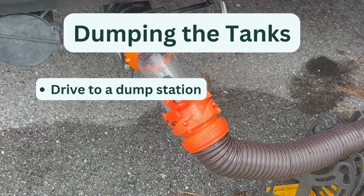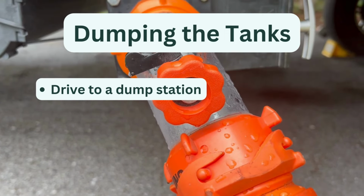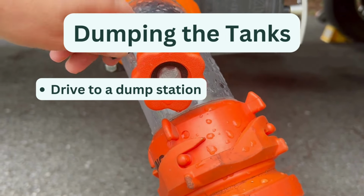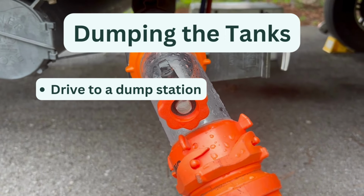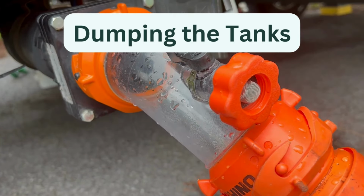One of the options for dumping tanks while boondocking is using a dump station. Since you won't find a dump station at your boondocking spot, this means you will have to leave your campsite to empty your tanks. Dump stations can be found using the same apps used to find RV boondocking destinations. Most dump stations are found at campgrounds, rest areas, and truck stops. And it's typical to pay between $5 and $20 to dump your RV tanks.